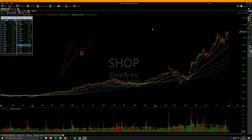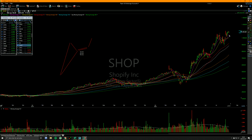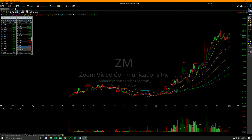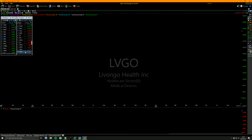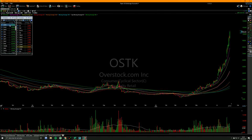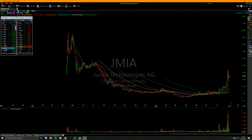Shopify is getting tight. It's building a high tight flag here. Gonna watch it next week. The 10 days catching up. This thing maybe wants to go to like 1200, 1300. Definitely watching it next week. Man, there's some insane setups setting up, both on the long and the short side for next week. Unbelievable setups. Like Tesla, Overstock, potentially GSX. Chumia looks interesting too.